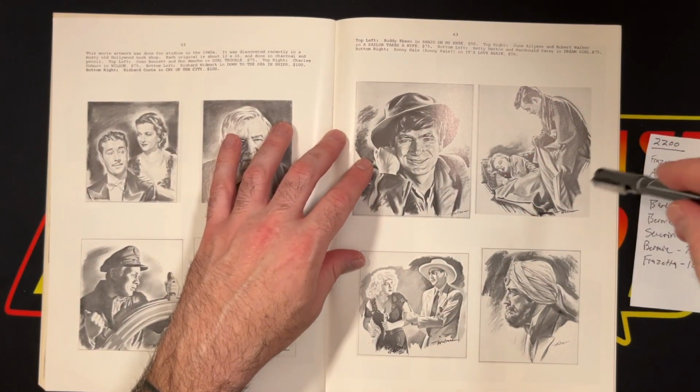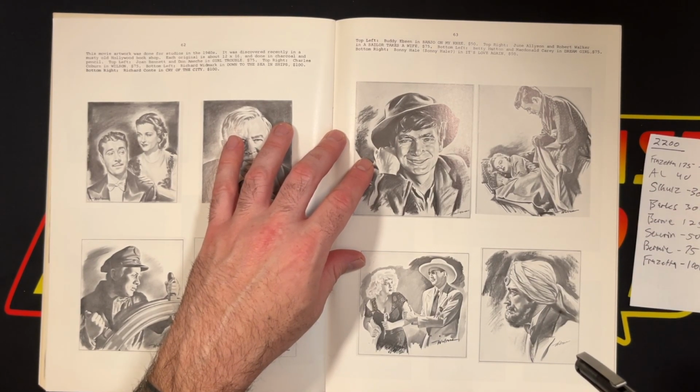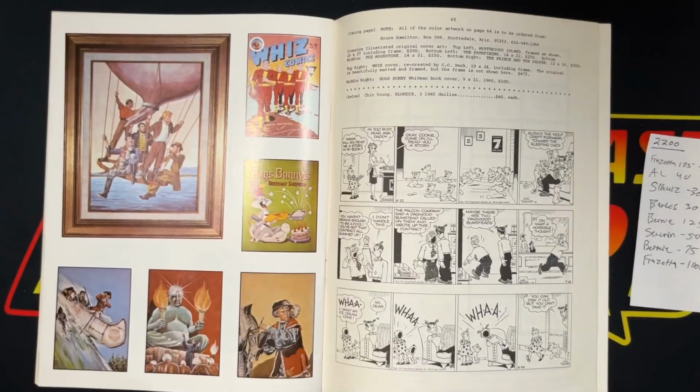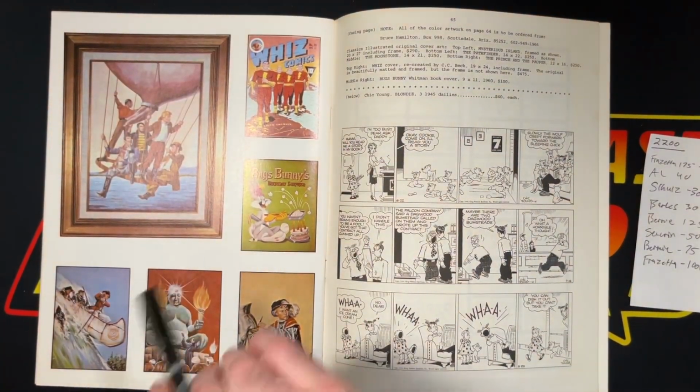Buddy Ebsen, June Allyson, Robert Walker, Sonny Tufts, and Betty Hutton and Macdonald Carey. Don't know any of those names. These are 1940s movie stars. I'm not that old. And then these are ordered from Bruce Hamilton, who we showed on the other page.